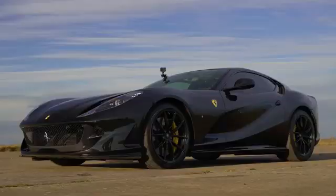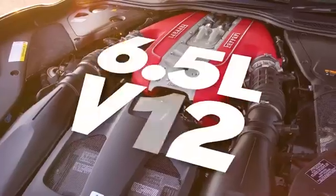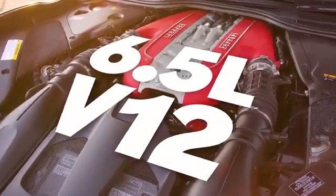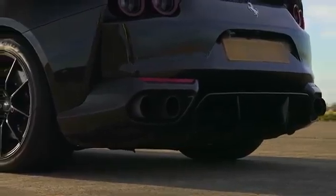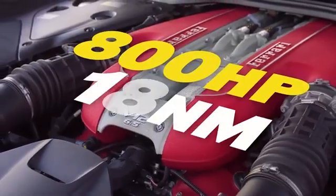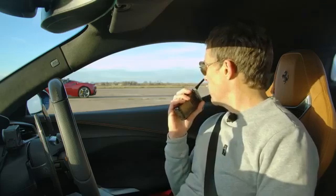And finally, we come to the V12. And we've got my friend Phil Island driving that. It's his very own car. Tell us about your car, Phil. My car is a 6.5 V12 naturally aspirated. It's got a 200 cell sports cats Novatec system straight through, and it is 800 horsepower with 718 newton meters of torque.